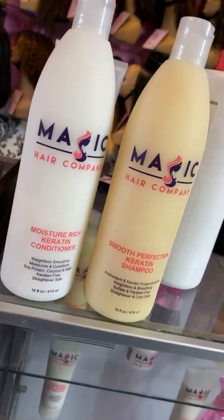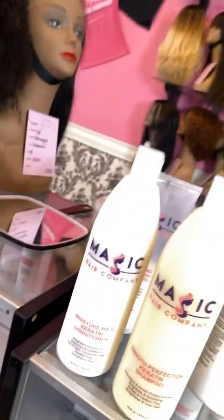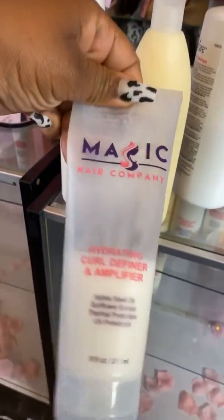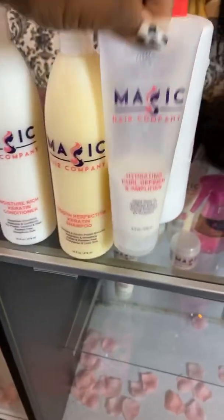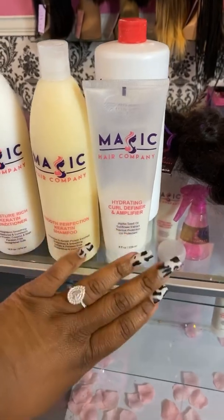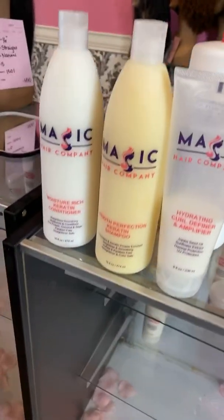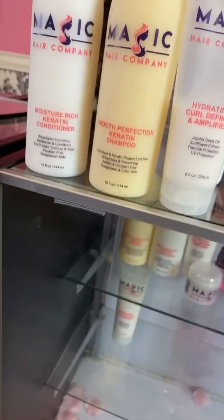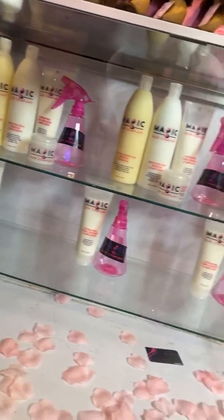We have our very own keratin shampoo and conditioner, which is the best thing to use on your quality extensions. And this is what we use in store and what we highly recommend you to use to maintain your curly and wavy hair. This is what you need. This is great because it gives you a nice soft hold, not a hard hold. And it's available online at magichaircompany.com.